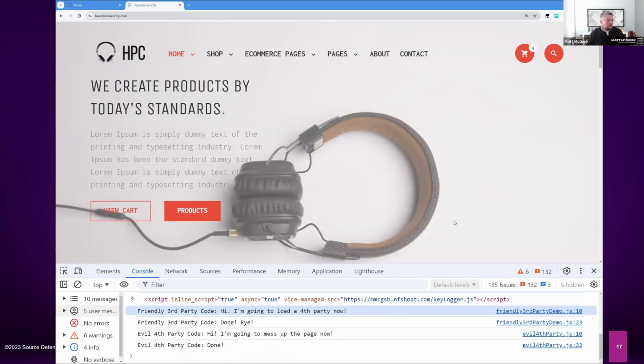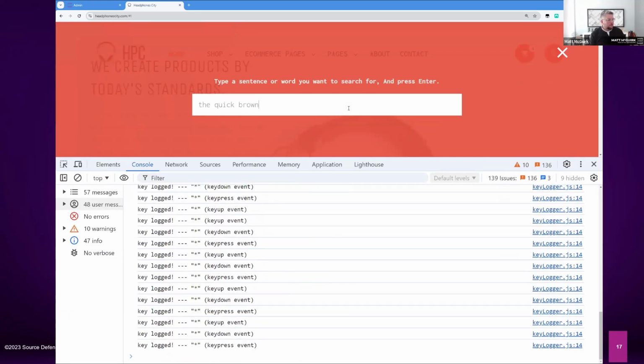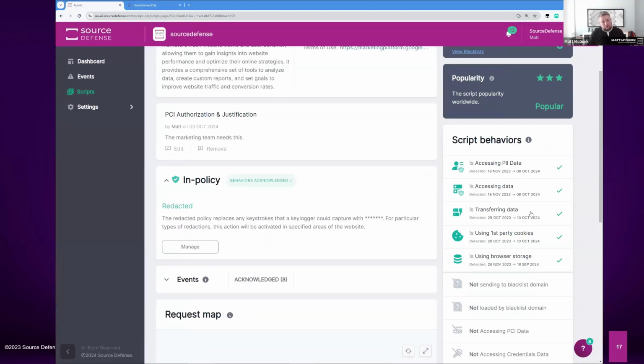And what that means is the page has remained unchanged. It hasn't been defaced. And if I try to type something here into the search box, you can see that my keystrokes are redacted. So the information was not able to be skimmed. And just to reinforce one more time, that's going to happen whether we're talking about malice or misconfiguration. Whether the stuff's collecting it innocently or it's an active attack, we're still controlling that stuff.